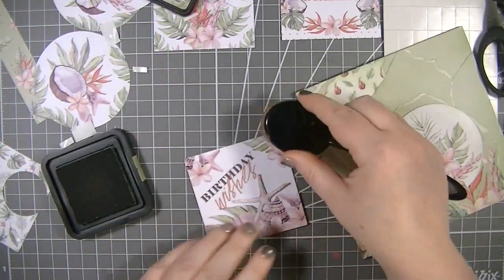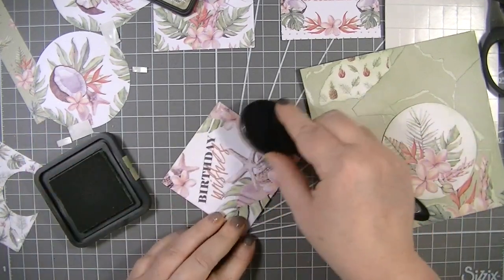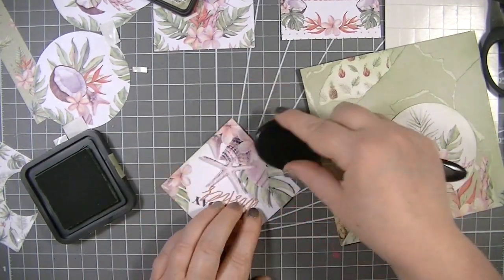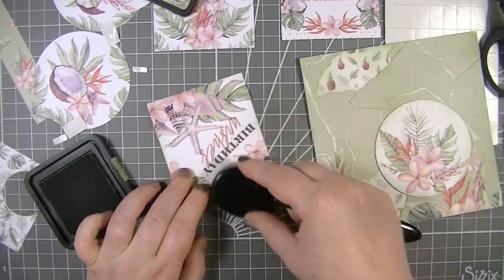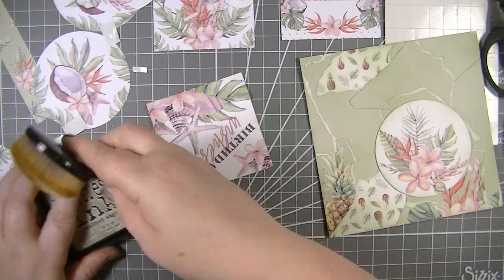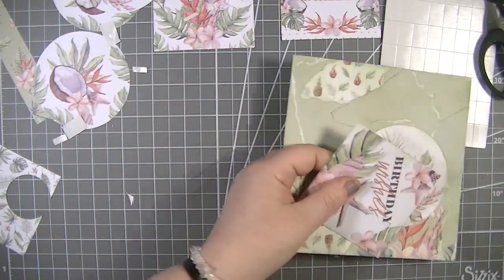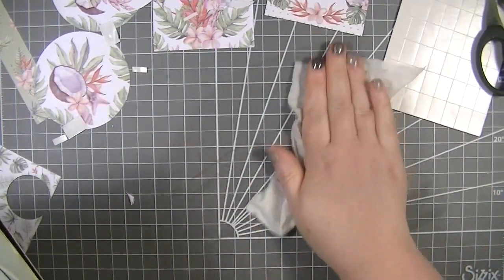And then let's do the same with this one. And I think to finish this card off, I'm going to bring in some black doodles. Yeah, and then that'll be our first card. How cool is that? Okay, right, let's put that up to the side. Let me have my wipes back, and let's clean that off.